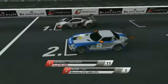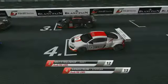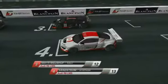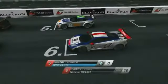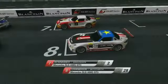Here's a look at the grid then one more time. It's Stefan Ortelli starting on pole position. Alongside him is Maximilian Buch. Second row of the grid is all WRT, Nicky Meyer-Melnoff and Edvard Sandström in 3rd and 4th places. 5th and 6th, we've got Kaka Bueno and Mike Parisi in the BMW and the McLaren, respectively. 7th and 8th place, we've got Sergei Afanasiev and Karun Chandok.